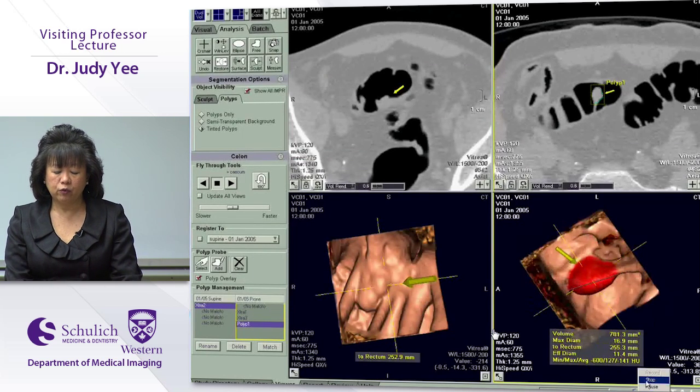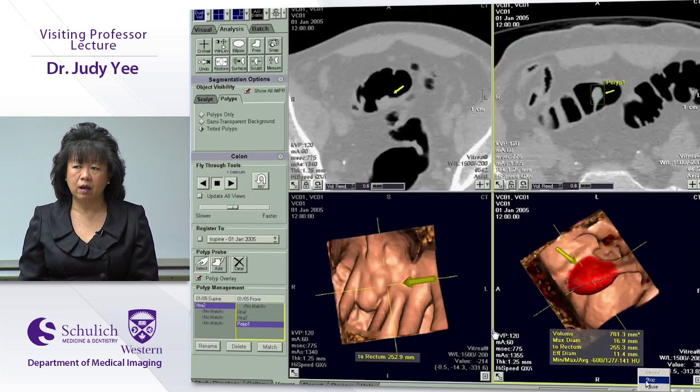Now, this particular software allows easy ability to obtain measurement of the largest diameter of the lesion. It automatically tries to estimate that for you. And not only that, it also puts down a volume and then the distance from the anorectal junction. So all of that can be obtained with just the click of a button, all right?